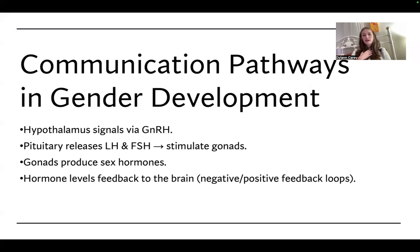So just to highlight that, the hypothalamus and pituitary gland play a significant role in the communication pathways and gender development. Gonads will then produce sex hormones, and hormone levels feed back to the brain via either negative or positive feedback loops.